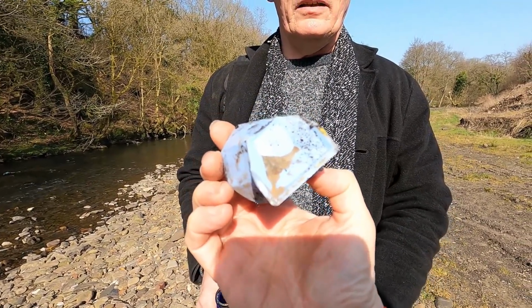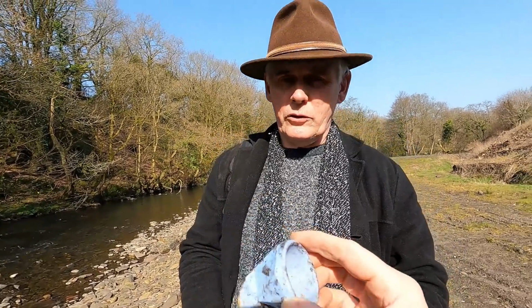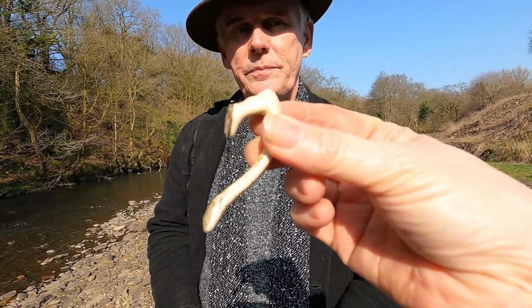Probably made in England, I'm going to guess. Possibly, or if it was the 60s, possibly made in Hong Kong. Could be. Because quite a lot of products were made over there at the time. Mm. And a little handle. Oh, look at that. A sweet little handle. Very nice. I'm sure we'll come up with a use for that.